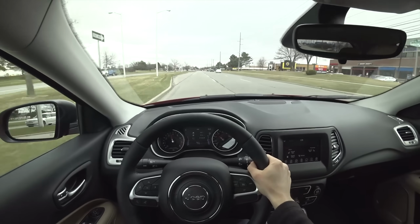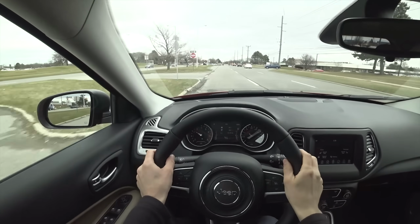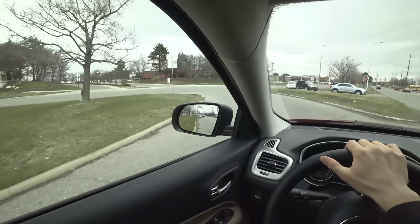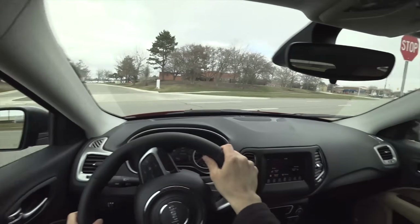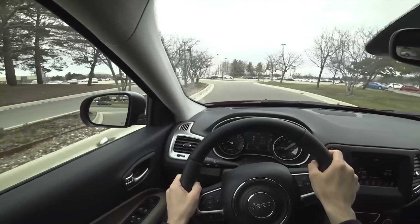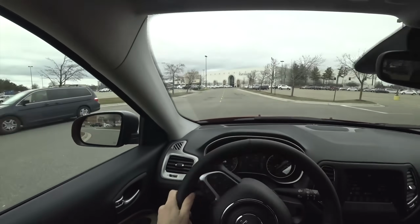Overall, I do like the way this Compass drives for what it is. It's pretty responsive, it's nimble, it's lightweight. It's not necessarily super fun or inspiring to drive, but it does feel a little bit more premium than many of the other Jeeps I've driven in the past, and the drivetrain is definitely a nicely balanced setup.